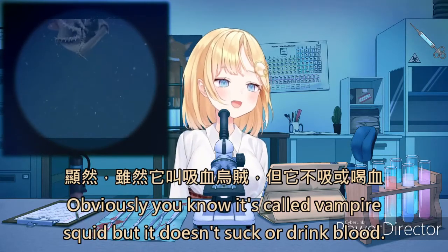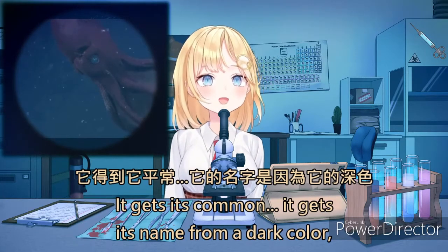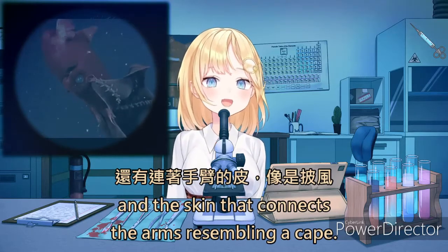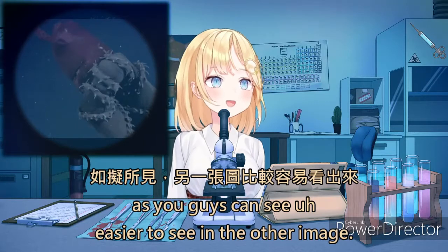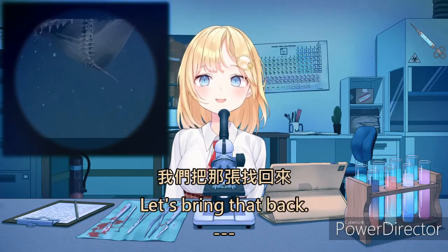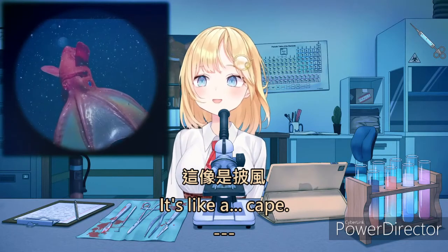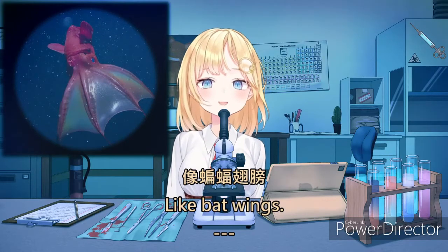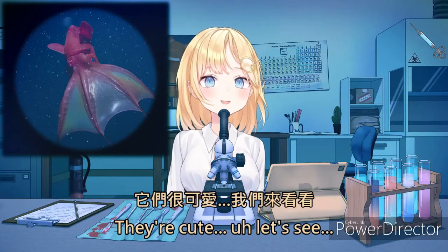Obviously, it's called vampire squid, but it doesn't suck or drink blood. It gets its name from a dark color and the skin that connects the arms, resembling a cape, as you guys can see. Easier to see in the other image. Let's bring that back. It does look like a cape. Like bat wings. They're cute.